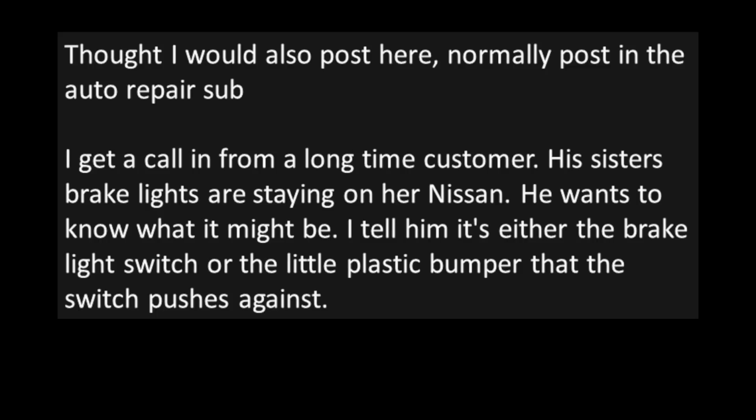A tale of 2 repairs. Thought I would also post here, normally post in the auto repair sub. I get a call from a longtime customer. His sister's brake lights are staying on in her Nissan. He wants to know what it might be.